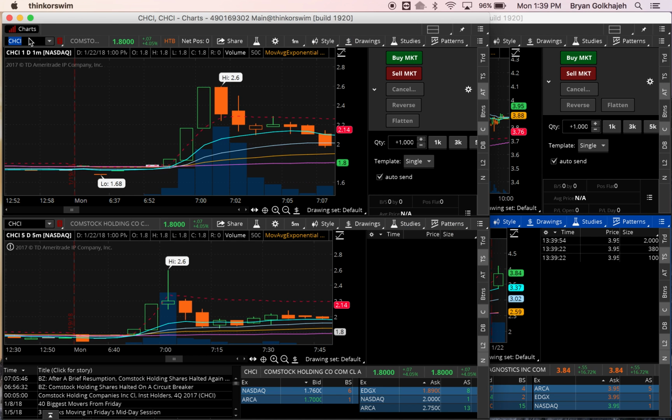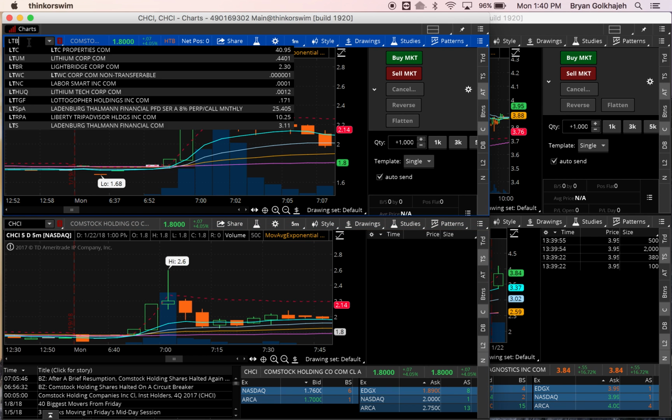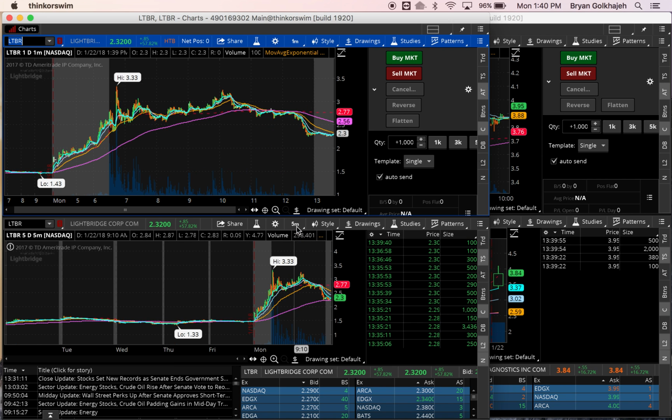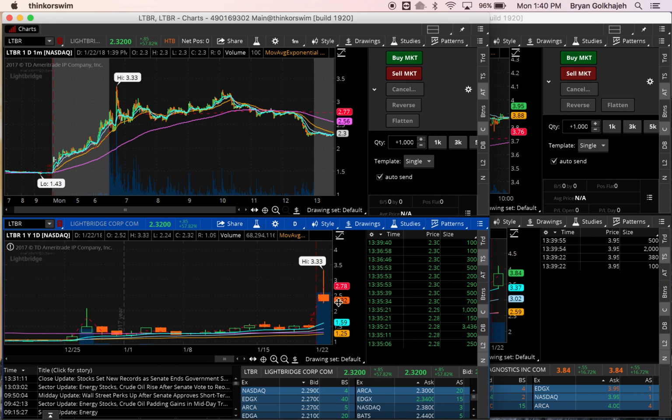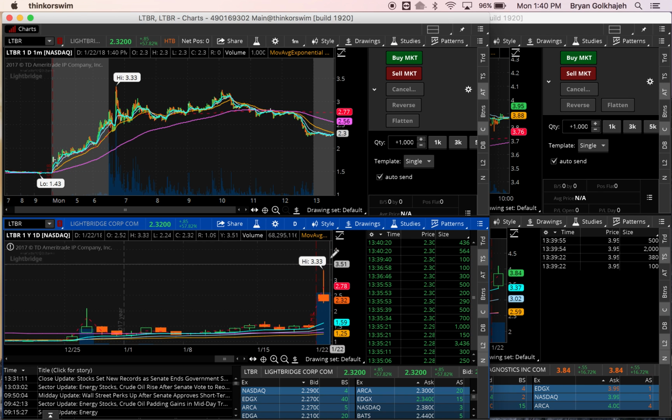I would also watch LTBR again tomorrow, because this daily chart is looking quite nice. You can see it's well above all the moving averages. So if this thing opens up higher, it basically has room to run. Resistance here at 3.33. Some bag holders, but once you clear out all this, this thing is probably going to break up to $4. Is where I would be watching to sell the next move. So anyways, that's going to be my watch list tomorrow just for continuation.